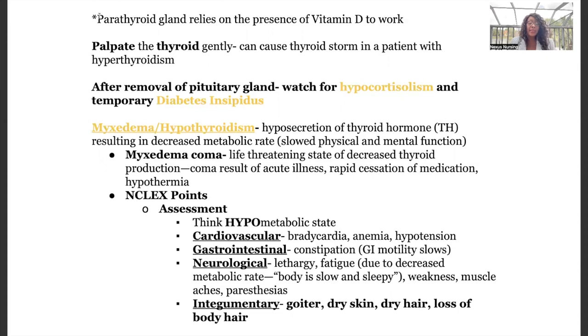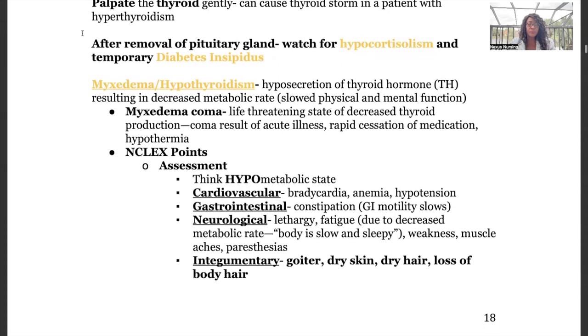No. Next, palpating the thyroid too roughly can cause thyroid storm in a patient with hyperthyroidism. So remember I told you, when you're thinking of the thyroid, you think of what? Metabolism. So if the patient has hyperthyroidism, which means everything is increased, blood pressure increased, heart rate increased, even their peristalsis increased, right? They have hyperthyroidism. Remember, the thyroid gland sits right here. You want to palpate very gently, because what you don't want to cause is thyroid storm, which is a medical emergency. And we'll talk about thyroid storm in a little bit.